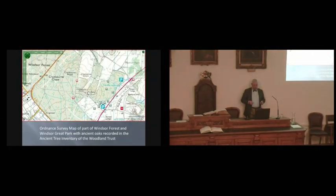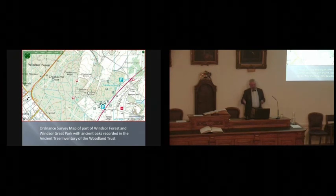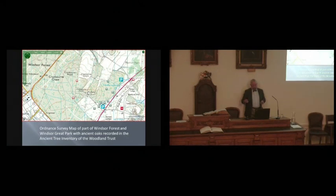So, very briefly, this is the way I researched this. This is a map, an Ordnance Survey map, and I can plot the green symbols and the red symbols are the trees. The green and red simply means that green is public access and red is on private land. But I can hover my mouse over each tree and see what it is and how big it is and so on. And then I have my database, of course, to compare. And in this way, I have done it.